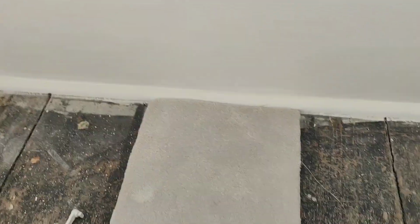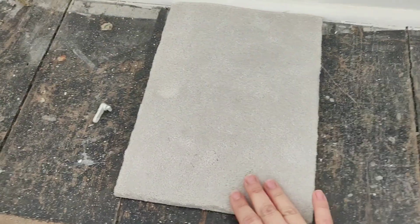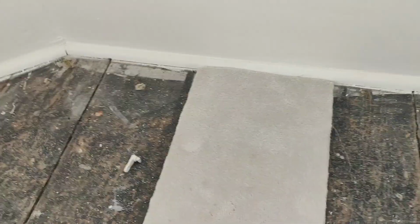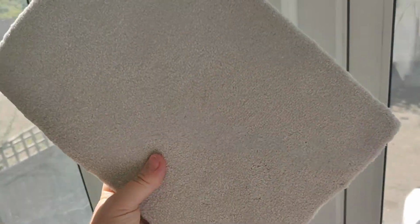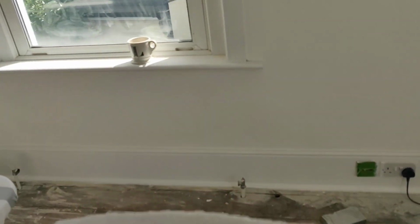This is the carpet that we have picked out. We haven't ordered it yet, but this is what it looks like. It's like a really soft, creamy grey, I would say. It's not really grey. It's like an off-white, probably. And it's a material that kind of replicates silk. And yeah, we just think that will work really nicely in here. So next step is to get them to come over and measure.